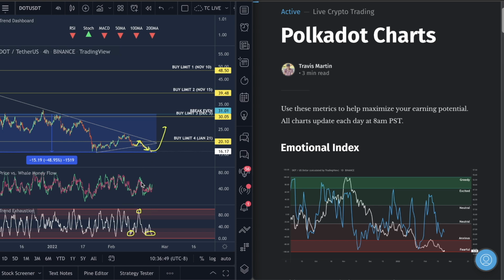The moment we reach the top red zone here, this is when we start to see a nice fast drop on DOT. You guys have known I've said this in the past, if you're watching these videos, that when the trend exhaustion is in the top red section, as well as when the price versus whale money flow is really high, we are looking for moves back down in the market. Sorry, I have a dishwasher running in the back there. Apologies, guys. When this is high, that's when we're looking for moves back down.